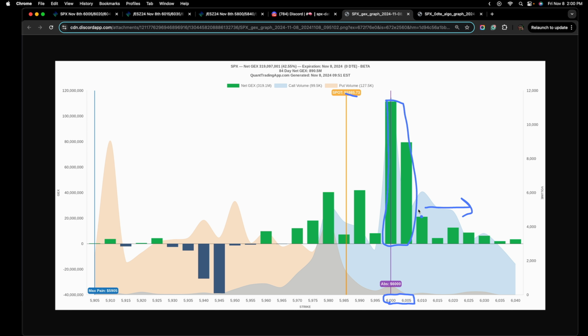Doesn't mean the market won't go much higher than that, but it's entering uncharted territory, and this is where you're more in alignment with gambling or hoping it goes higher versus having enough information or data to back your thesis up. Regarding supports, as I'm looking at this profile, it's right here at 5,980.